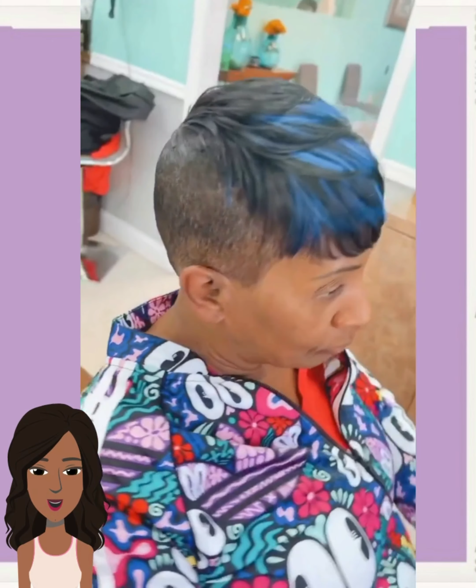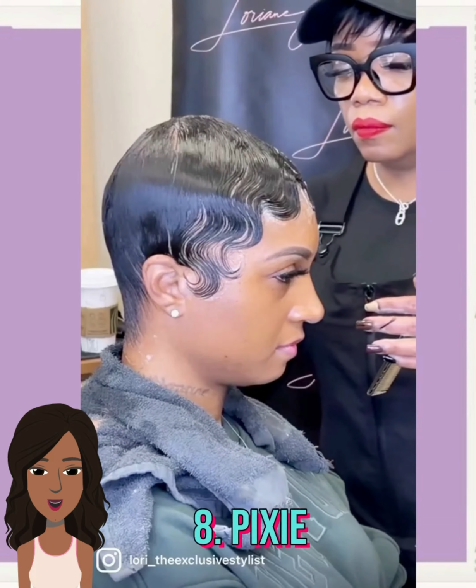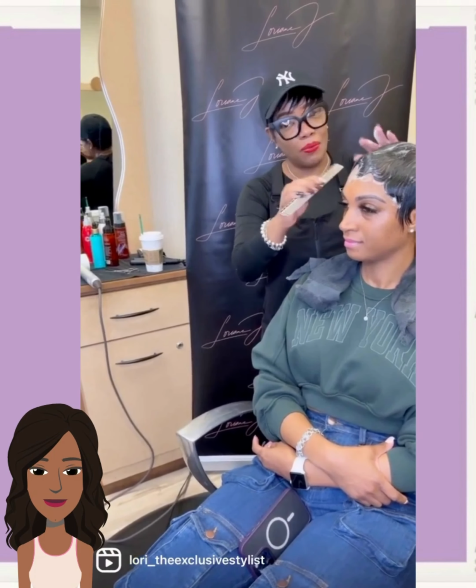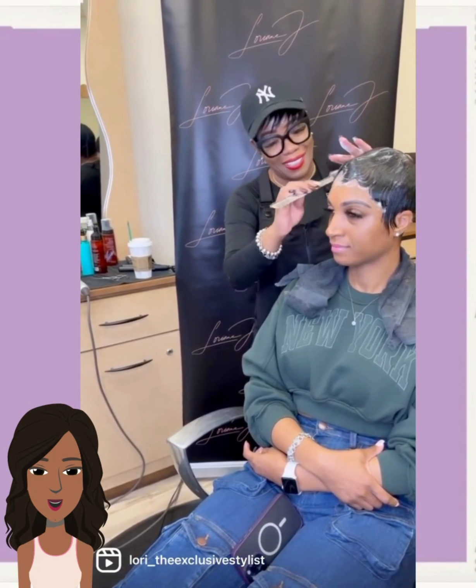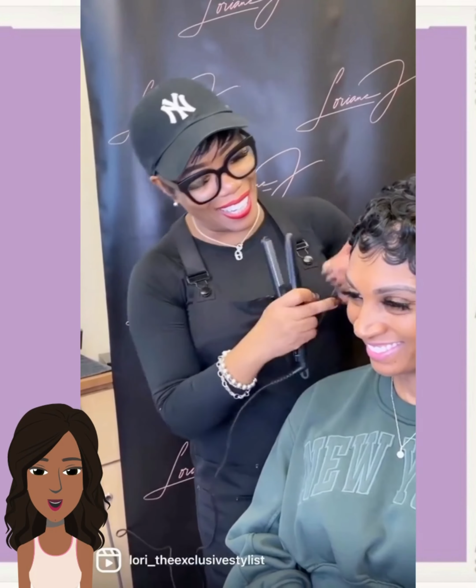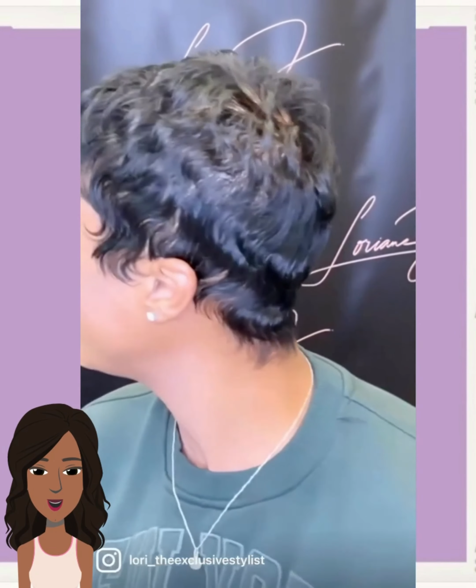And then we have this undercut pixie style. This one features a really bold mix of blue and black for the coloring. And I believe that is a partial quick weave. And then we have another all black pixie style. So pretty. That is like a flawless pixie cut.